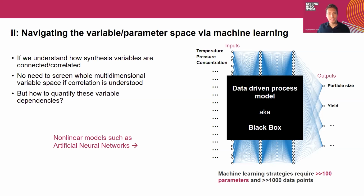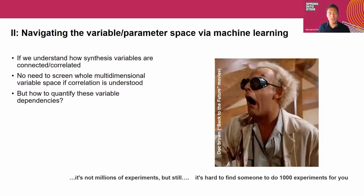But to repeat myself, this black box model, although we maybe don't fully understand it, can help us now to navigate through the parameter space. And since we're not asking for trillions of experiments, we're asking now maybe for thousands of experiments to calibrate this. You might not like someone in the lab asking for thousands of experiments, but with the help of robots and other technologies, we can now deliver this, and machine learning and high throughput experimentation integrate nicely together to develop new materials.